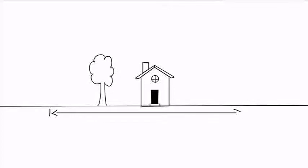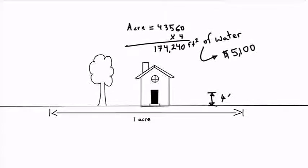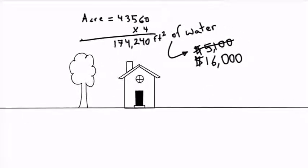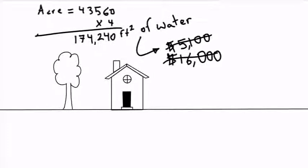Let's say you own 1 acre of property. If you purchased enough water to cover it 4 feet deep from an area utility company, it would cost you about $5,000. With sewer included, it would cost about $16,000. If you purchased that amount of purified drinking water at the store, it would cost up to $2 million. Of course, if that 4-foot layer of water was gold, it would be worth a lot more.